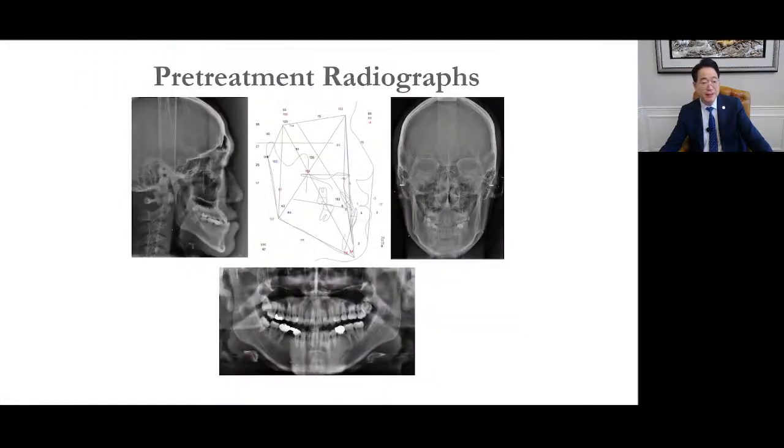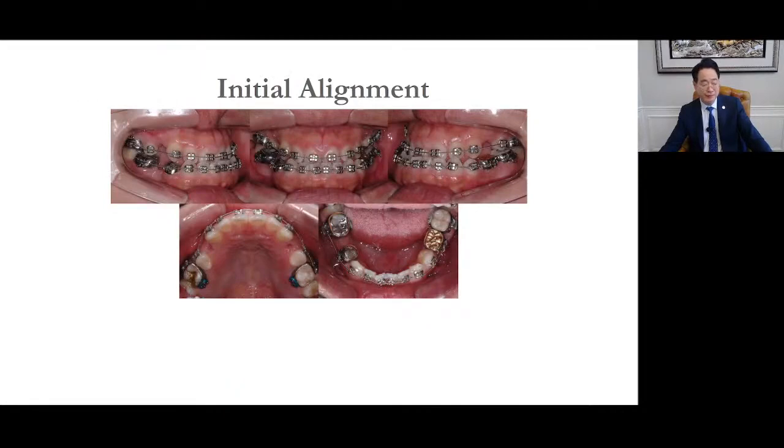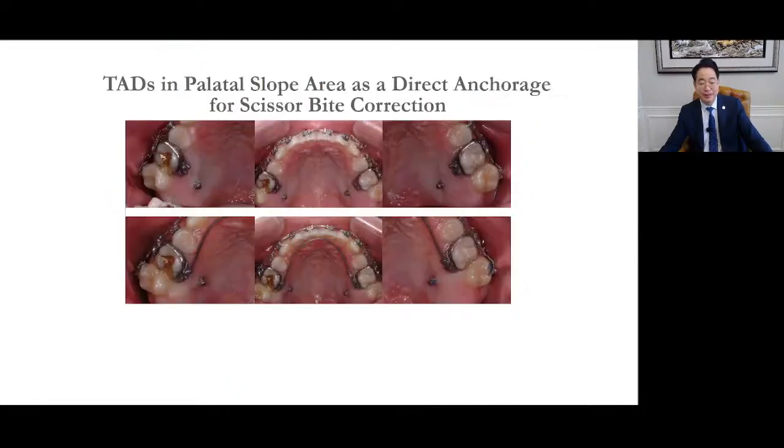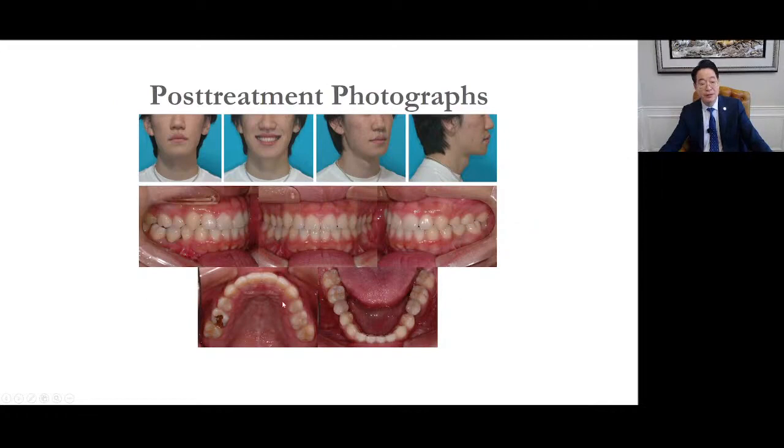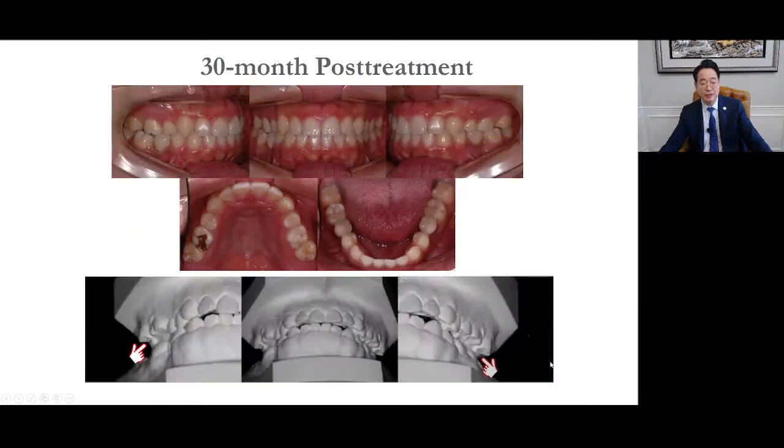Pre-treatment X-rays, initial alignment before surgery. The miniscrew in the palatal slope area is a direct anchorage for crossbite correction. After treatment is done, we can modify the retainer for buccal springs. Post-treatment photos, lower 5s are dental implants. Two years and 6 months of post-treatment photos. And this is pre-treatment.